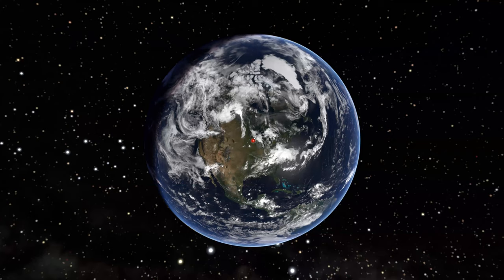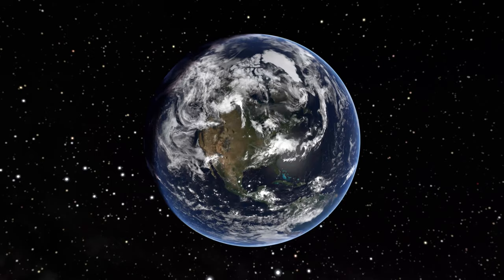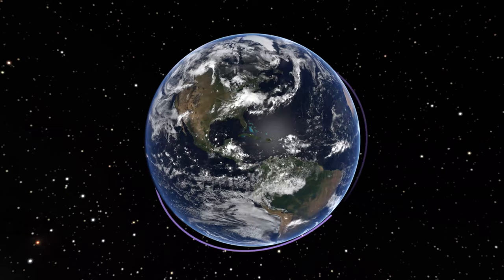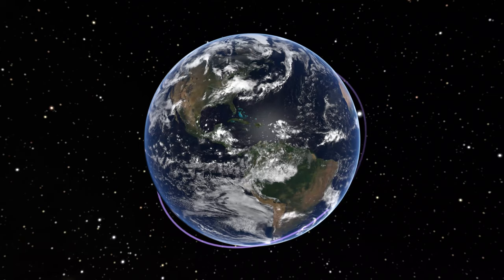But a view like this of Earth is one that not a lot of people get. It's people who do go into space, astronauts. Most of them are going into space on the International Space Station, or ISS. We see the orbit or the path of the ISS with this purple line. It's not that far from the Earth. So, when our astronauts go into space, most of them don't get to see a view of the entire Earth, just a small portion of it at any time.